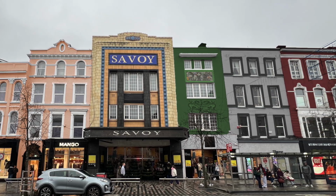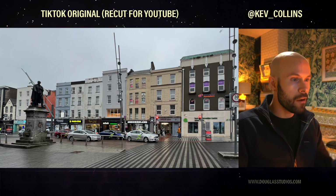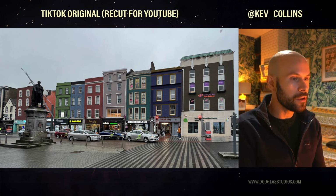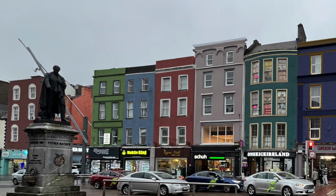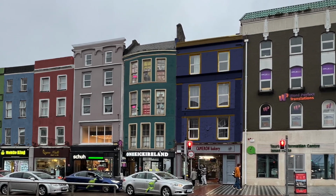Look at this end. Father Matthew, he's so sad because the buildings aren't being taken care of. Boom! Painted again. Incredible, absolutely beautiful. And actually all these details, bar one building, are already there. It's just the paint brings them out, right? The new Cameron Bakery is all of that.